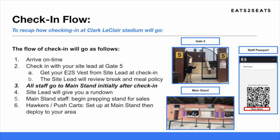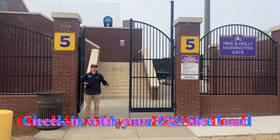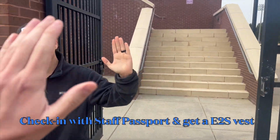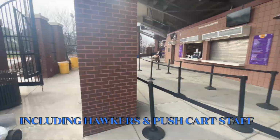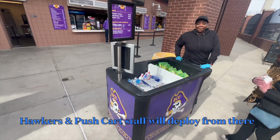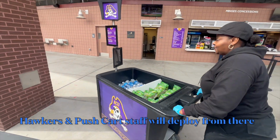The flow of check-in will go as follows. First, make sure you arrive on time. Remember, if you arrive after 30 minutes of the designated report time listed on your staff app for the event, you will receive a written warning. Then you'll check in with your site lead at gate 5 after you park at the gold lot by Dowdy-Ficklin Stadium. When you check in with your site lead, you'll get your EATS2SEATS vest, and then the site lead will review our break and meal policy with you at check-in.